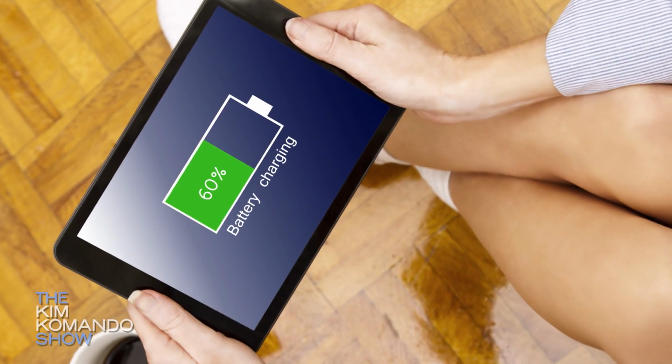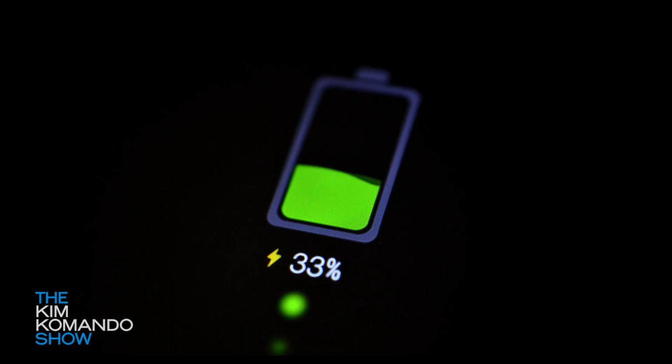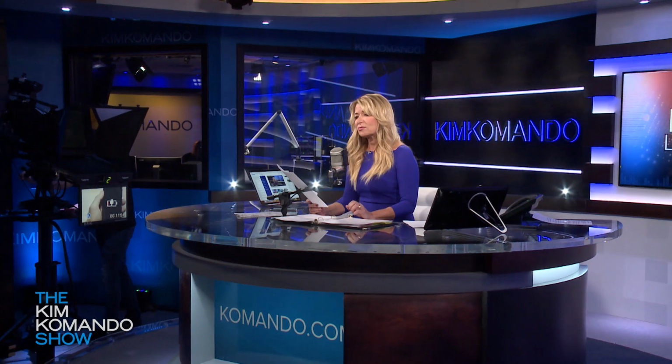Number 2, you don't want to be at 100% all the time. While the newer batteries, the lithium-ion and polymer smartphone, laptop, tablet batteries are huge improvements, don't tempt fate. The rule of thumb is to keep your phone, your tablet, your laptop charged anywhere between 40 and 80%. That's where you want to be.